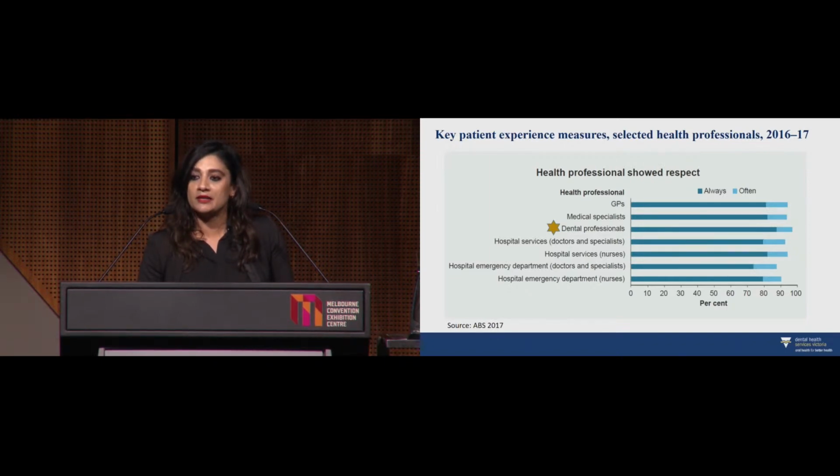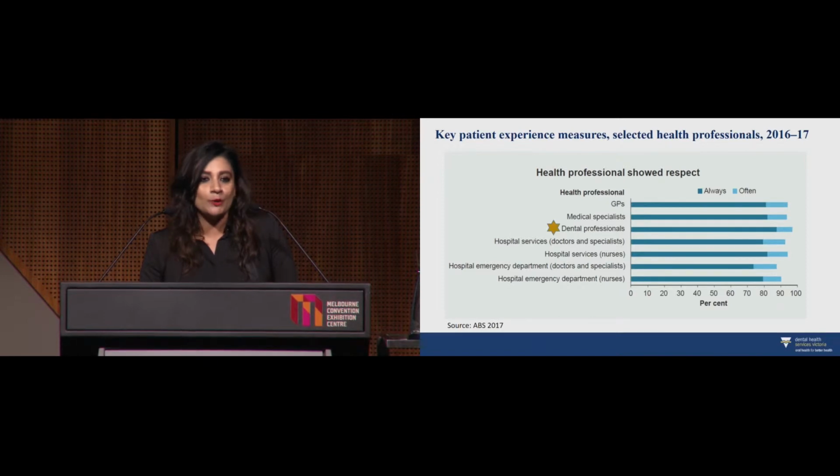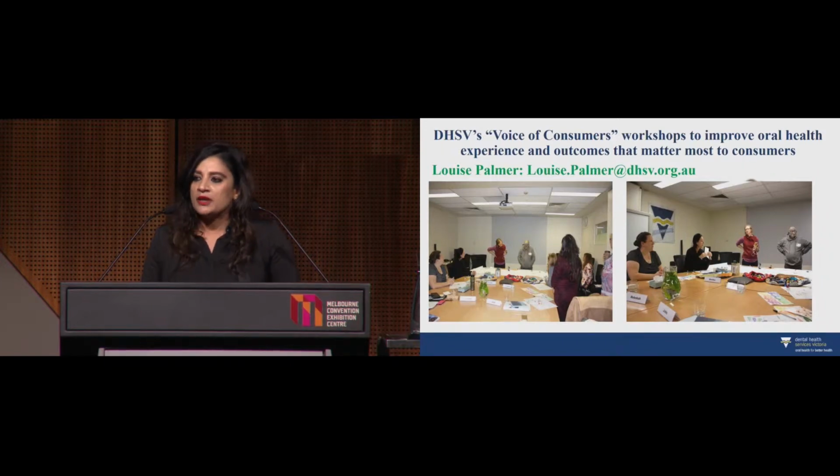And this is where the health professional spends enough time with the patient. And again, in this category, you can see that we exceed other health professionals. So we are much ahead compared to other professionals from a patient viewpoint. And did the health professionals show respect? So again here, oral health professionals are far ahead compared to the other professionals. So you can say that from a patient's viewpoint, we are really, really doing well. And we are not far away from reaching the 100%. So there's always scope for improvement.